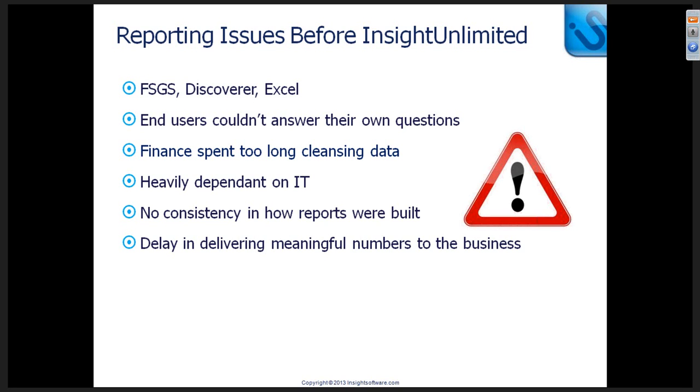This just did come into quite a few issues. Quite often end users, depending on their Excel capabilities, would struggle to necessarily get the answers they were looking for. They spent far too long manipulating the data and not actually using the data for getting the real analysis out of it, and also we were heavily dependent on IT. Quite often a report had to be built. We didn't necessarily have the skills to do so ourselves.